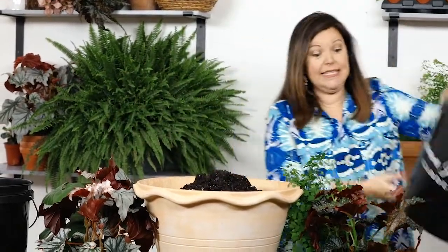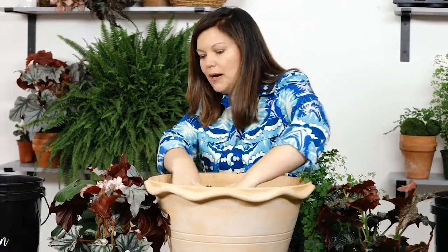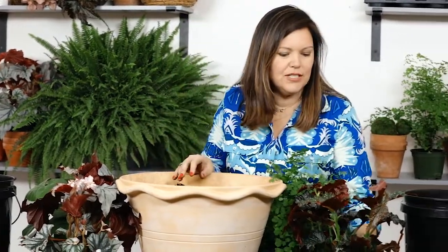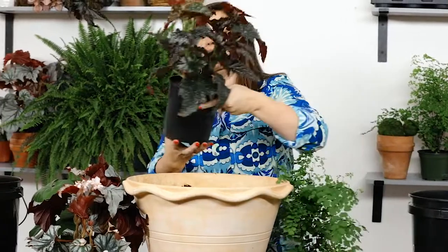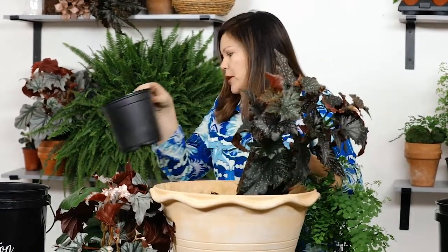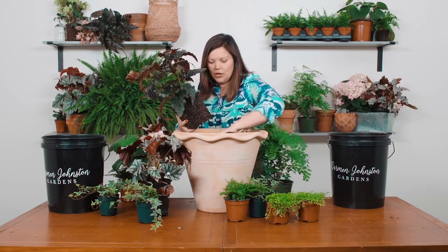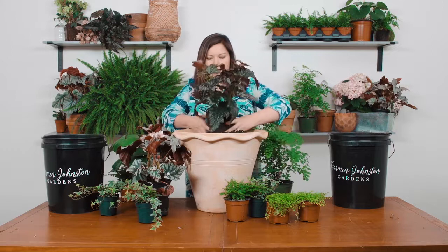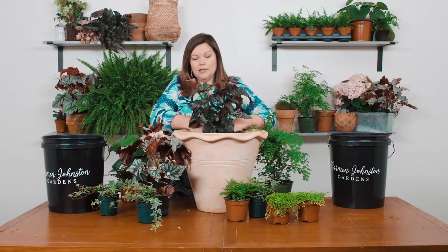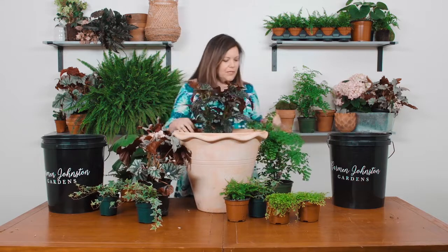Okay, next we're gonna go with my taller plant. And I'm gonna start with my Rex Begonia. It's just such a gorgeous one. I'm gonna use this one. Now I don't know the exact name, but you can find a lot of these at your local garden center or your local hardware store. So they've got lots of pretty things. And I'm gonna plant this directly in the back, and I'm gonna make the shape of a triangle. Okay, so I've got that one, my Rex Begonia.